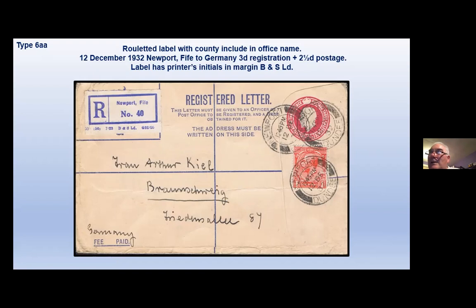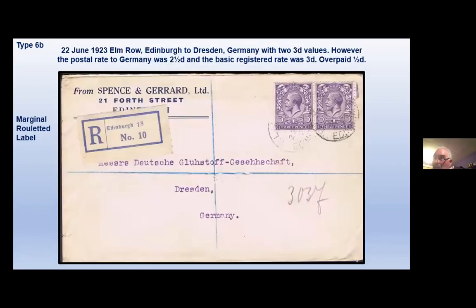That's 1932. And once again, the penny added prepays the rate to Germany and the postage. Here's another cover that I think is quite pretty. It has label number 10 from the sub office, which was Elm Row number 18 in Edinburgh. It's going to Dresden in Germany.